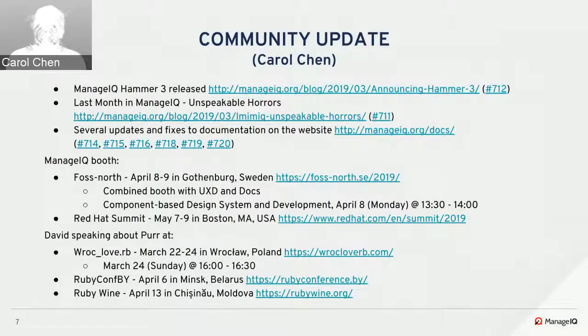On the event side, I mentioned this last sprint, just a bit more details for Force North in Gothenburg. We'll have a combined booth with user experience and documentation. One of the tech writers in Red Hat is joining us, and should have a help desk for docs. Also, Teresa and David will speak about component-based design, system, and development. Then there are three Ruby events that David will be speaking at. The one in Poland is a multi-day event, so I put David's presentation, which is on the third day at 4 o'clock local time. All the details you can find on the links and on this slide. Thank you, and next slide, please.